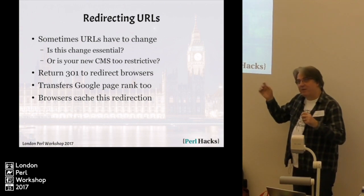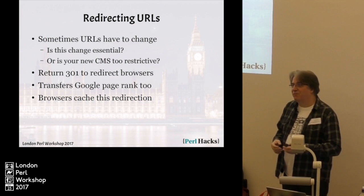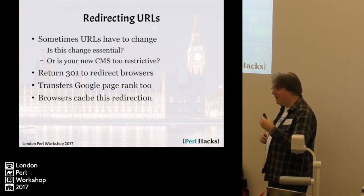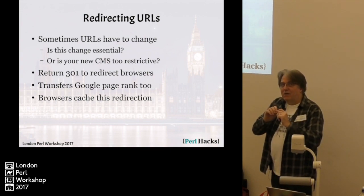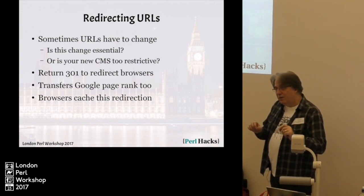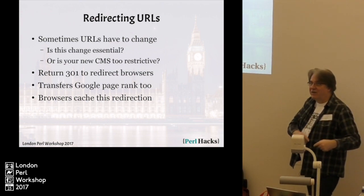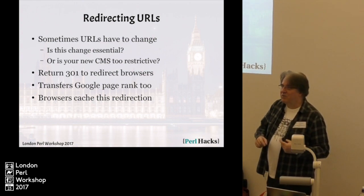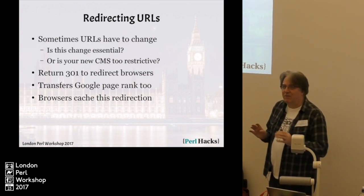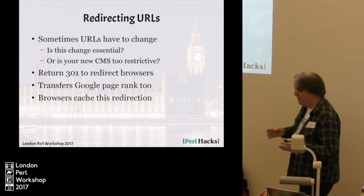Worth noting that actually browsers cache this redirection. That's what it's called, a permanent redirection. If your browser goes to the old page, it gets the 301 back with the location of where to go, and it will cache the address. So the next time you try to go to the old address, your browser will say, nope, we don't need to go there, I've got this updated address.